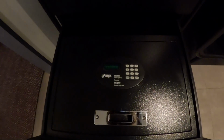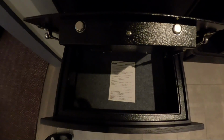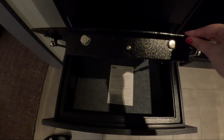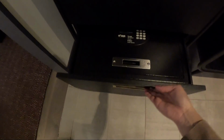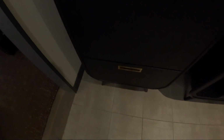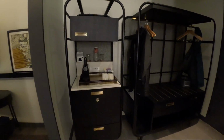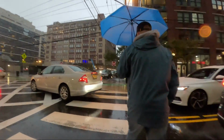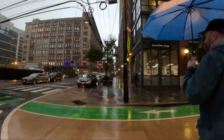I really liked the safe in the drawer. It wasn't too big, but enough room to leave some smaller items if needed. We sat around the hotel for a while, freshened up, and then we headed out for dinner. And the rain still hadn't stopped, but we decided to walk anyways because the restaurant wasn't too far away.